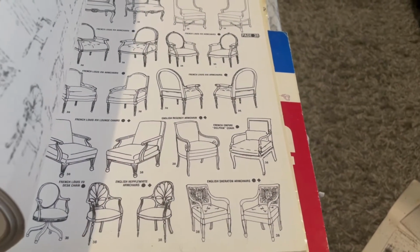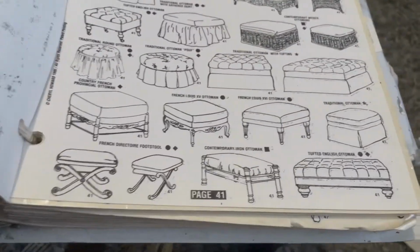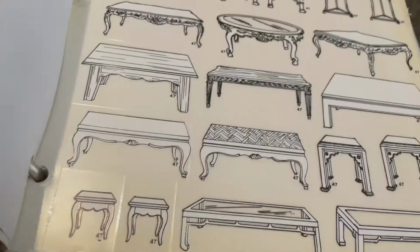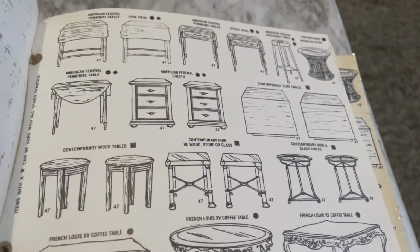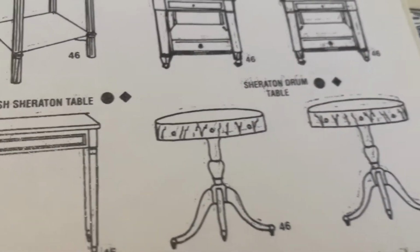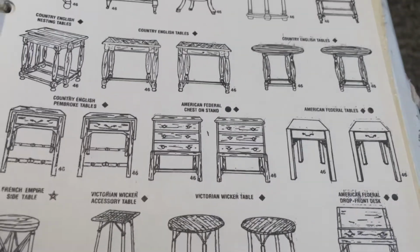So what this book does, it has all kinds of furniture styles and periods and stuff like that. As you can see here, these are chairs and stuff. It tells you the name of the period and all that stuff. So I already found the page that I'm looking for, having to do with tables. But unfortunately, guys, I did not find any of the tables that I found in the thrift store. None of those are in here, not even close. Well, could be close, but I didn't see any at all. So this one here kind of looks similar, just because it's round and things like that.